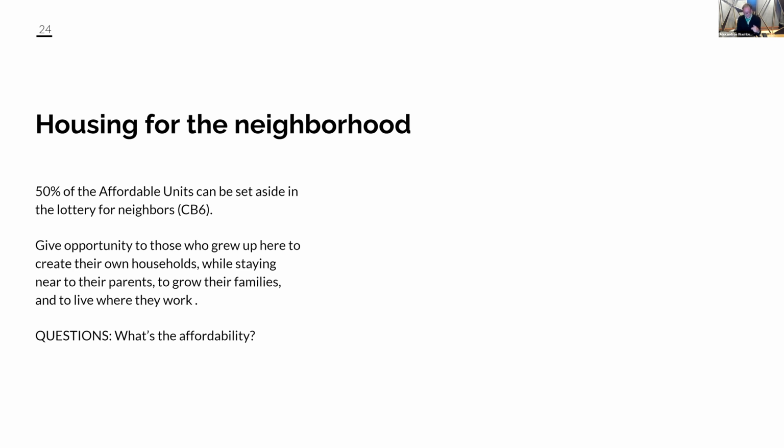Here's another example, this time for 60 AMI. A single working mom with 2 kids, one of whom has just started to work part-time, could fall into the 60% AMI category, and they would pay $1,366 for a 2-bedroom. And now let's look at the 40 AMI category. Someone who has their first job and wants to move out from their parents but stay in the neighborhood. They could get a studio for $567 a month.